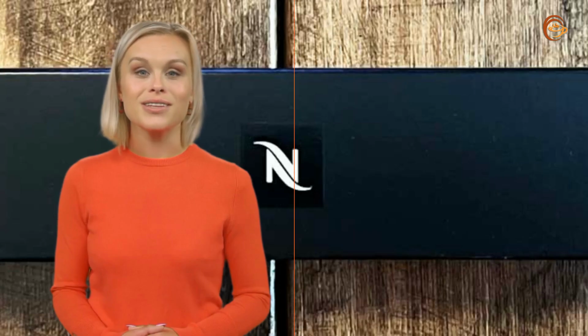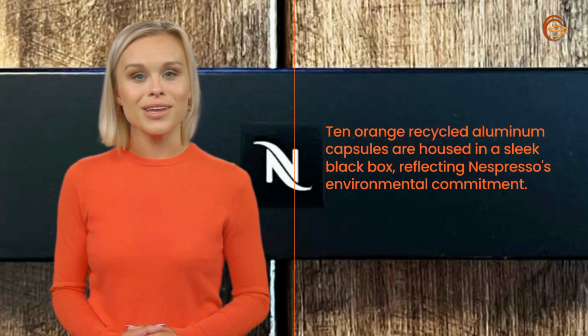The packaging doesn't skimp on style or sustainability. 10 orange recycled aluminum capsules are neatly housed in a rectangle black box, echoing Nespresso's commitment to the environment.